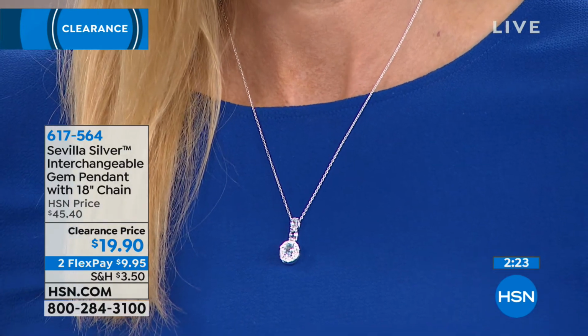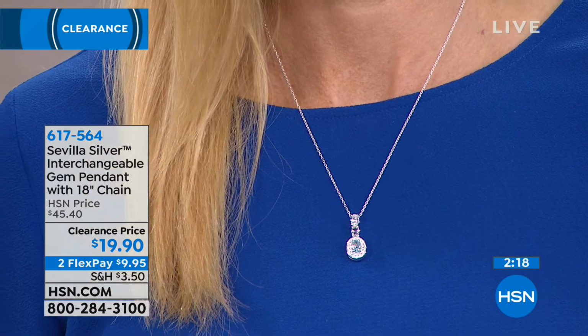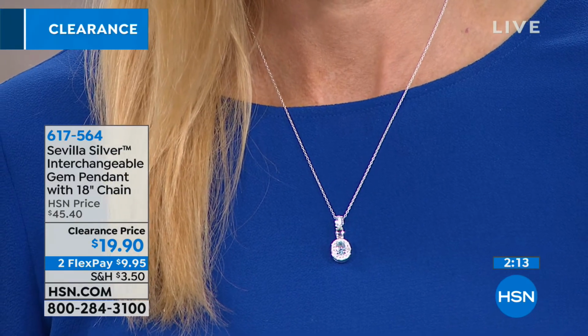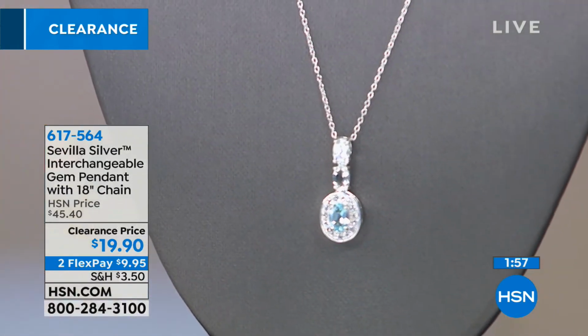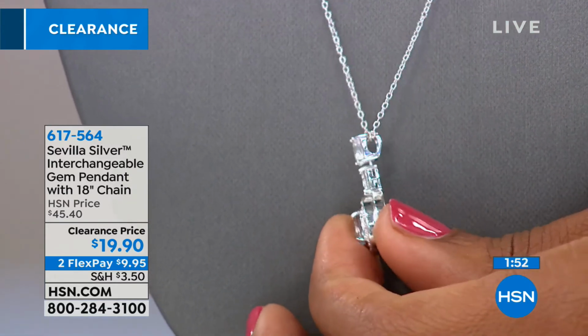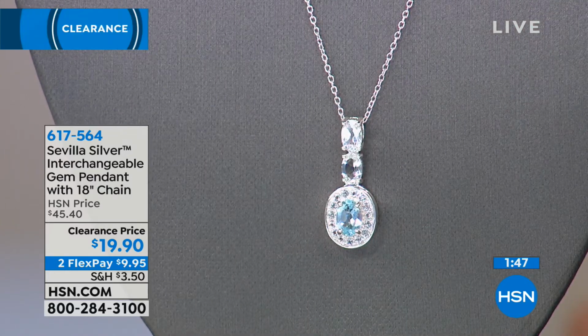Now, the way that you see it right there, what you're going to get is the blue topaz with the interchangeable pendant system and the necklace, the 18-inch chain. And then you can pick up a couple of the other stones, or maybe just one of the other stones. Amethyst, citrine, or peridot. It's completely up to you. And it already comes with the chain. So at this point, for $11, you get the additional pendant, and you have 2, 3, or potentially 4 complete pendants. Finished, wearable, beautiful pendants with precious, genuine gemstones.